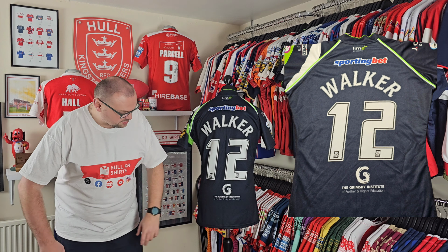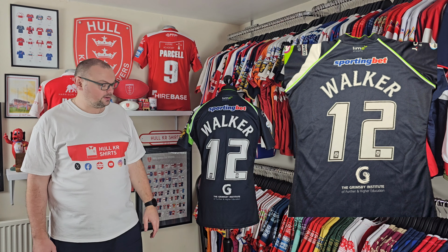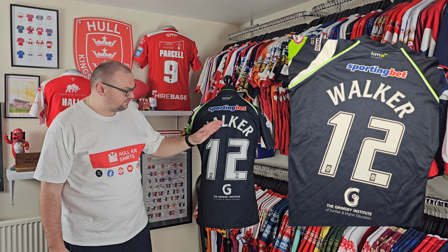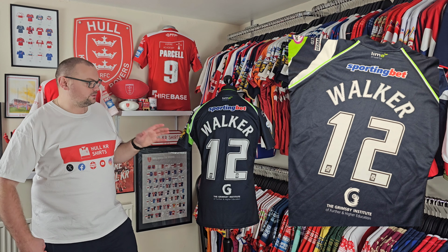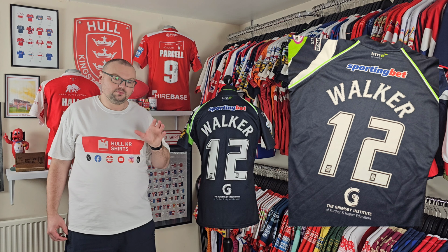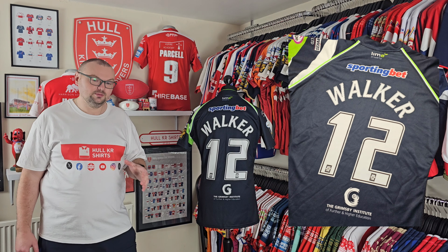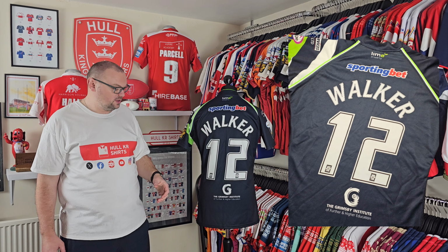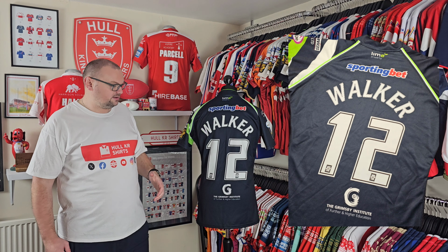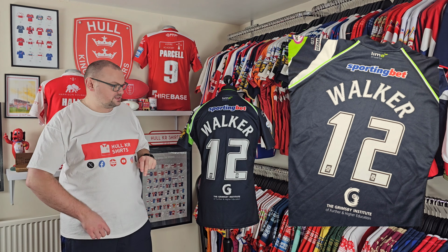And then we've got the Grimsby Institute as well, which has been dye sublimated in white down there at the bottom. As you can see, we've got Walker, squad number 12, that has been heat applied to the back of this shirt. As I've said before, probably my favourite name and number set. I just think it's really striking. It's visible, it's readable, it's not offensive. I quite like the little arc that you get in this era.